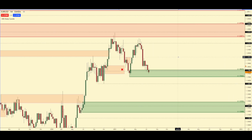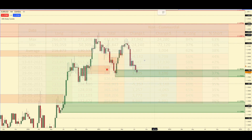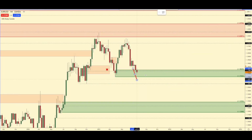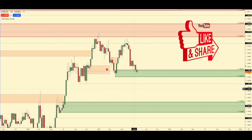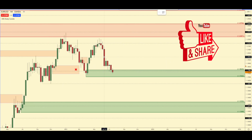All right, on to EURUSD. The past week, the banks got rid of 4,100 longs and they added 9,700 short positions. Similar to the DXY, but opposite, we are sitting in this weekly area of demand and monthly area of demand as well. So technically, I want to be buying, but not yet. I want to see what happens in this area.